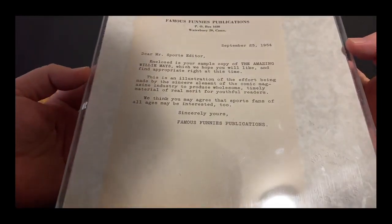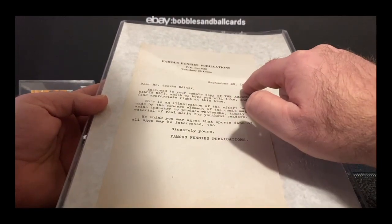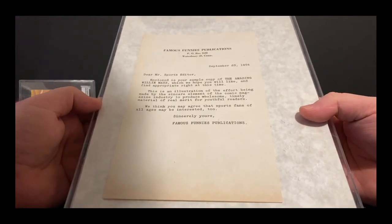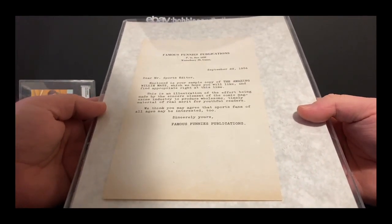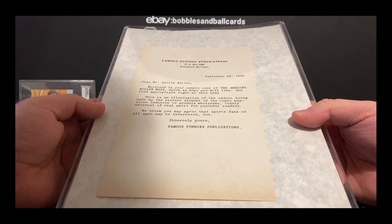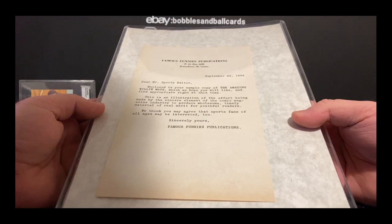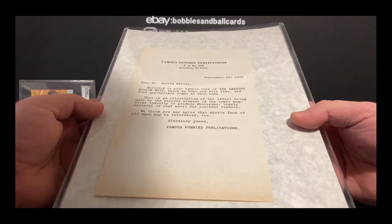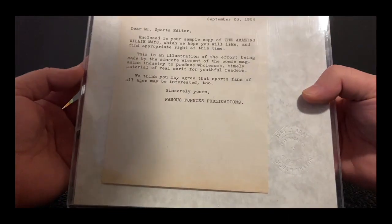And then you throw in, it has a provenance here, dated September 23rd, 1954, from Famous Funnies Publications. It says, "Dear Mr. Sports Editor, enclosed is your sample copy of The Amazing Willie Mays, which we hope you will like and find appropriate right at this time. This is an illustration of the efforts being made by the sincere element of the comic magazine industry to produce wholesome, timely material of real merit for youthful readers. We think you may agree that sports fans of all ages may be interested too. Sincerely yours, Famous Funnies Publications."